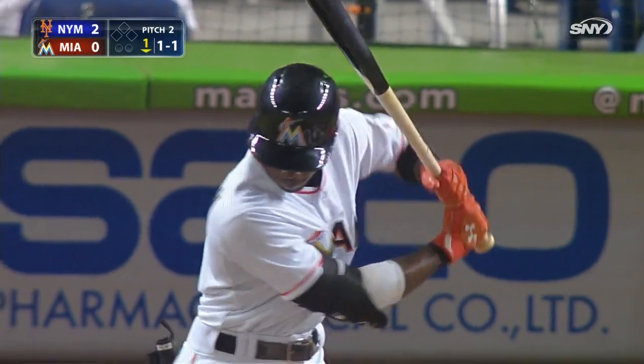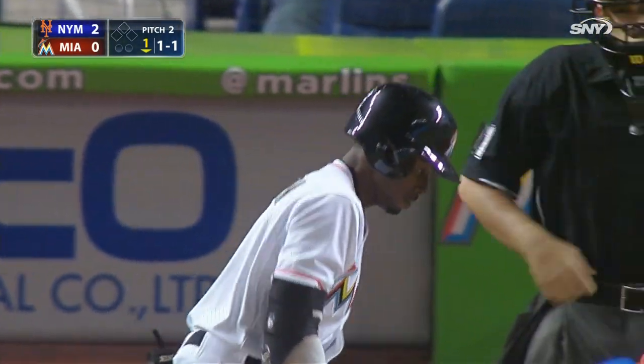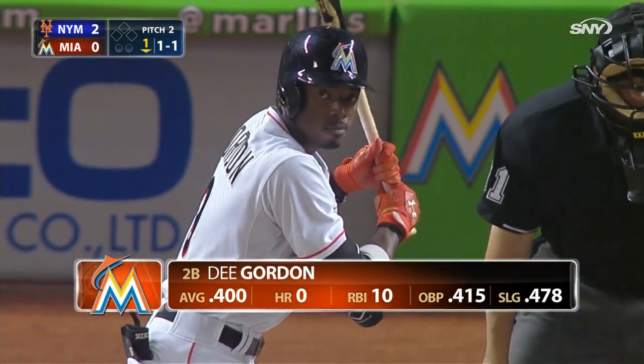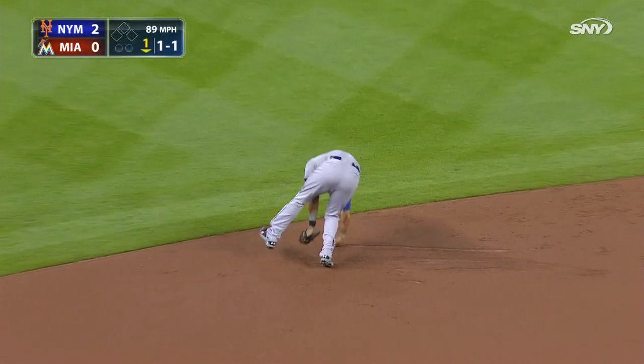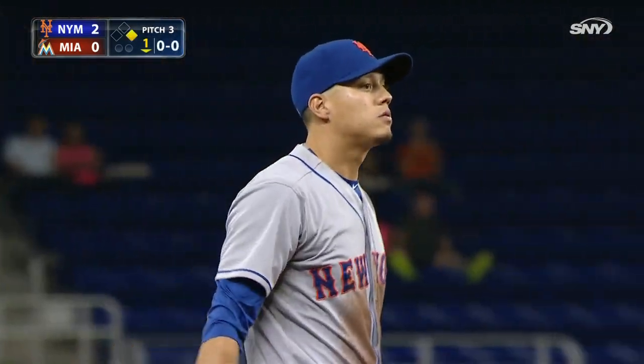Well, Gordon's numbers are pretty special right now. Leads the National League with 36 hits. The Marlins record for April is 40 hits. Mike Lowell did that. This is the Marlins' last game in April, so he'd have to have 4 tonight, and he's already got 1. A grounder to deep short, and Gordon is aboard to start the bottom of the first.